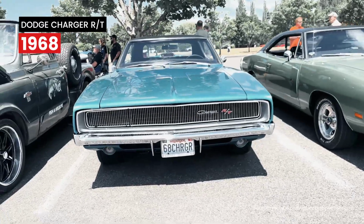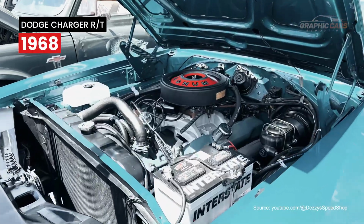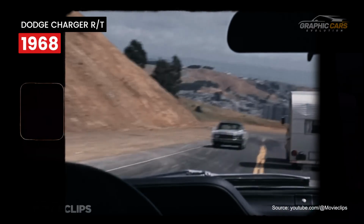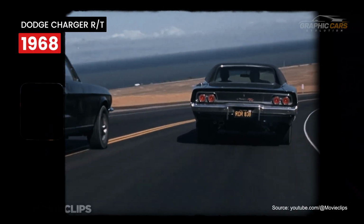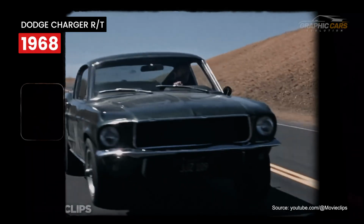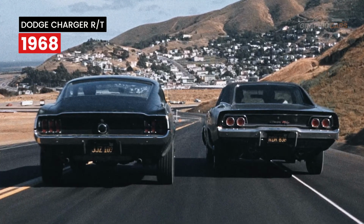In 1968, Dodge also introduced the R/T, a performance package that quickly gained popularity. Its fame skyrocketed thanks to the legendary car chase in Bullitt, featuring a 1968 Charger being pursued through the streets of San Francisco by a Mustang GT. That scene is still considered one of the greatest car chases in movie history.